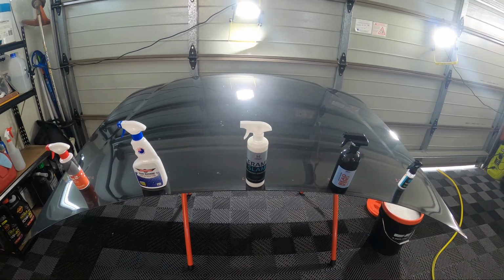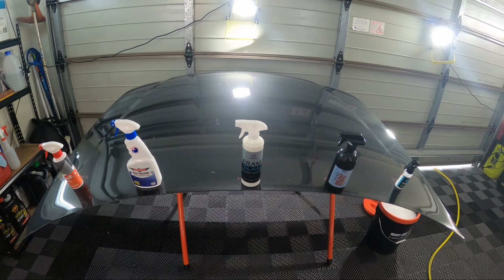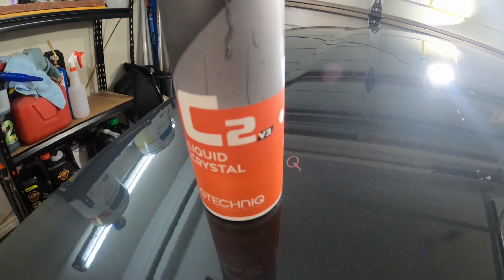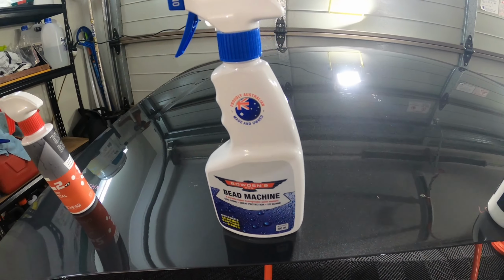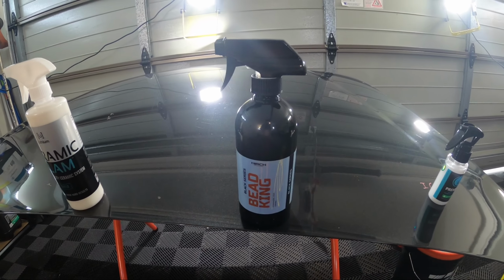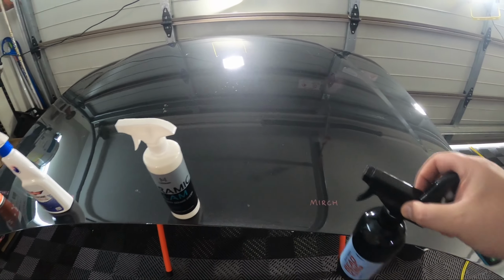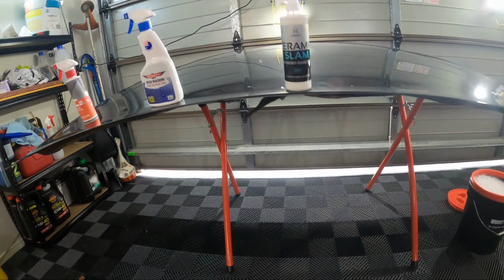So today we have the 3.5 month update on the sealants that we applied to this test panel. So yeah, here's the products. We have Gtechniq C2V3, Bowden's Own, Lithium Ceramic Slam, Mirch Bead King, and IGL Premier. So yeah, we applied all 5 of these products just over 3.5 months ago now.